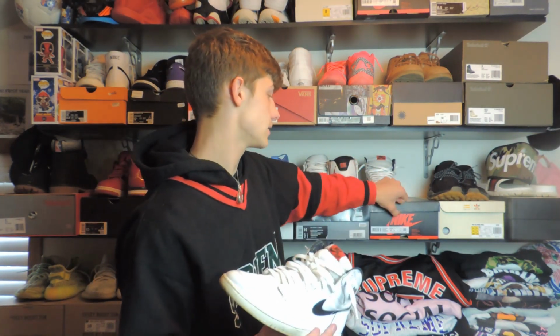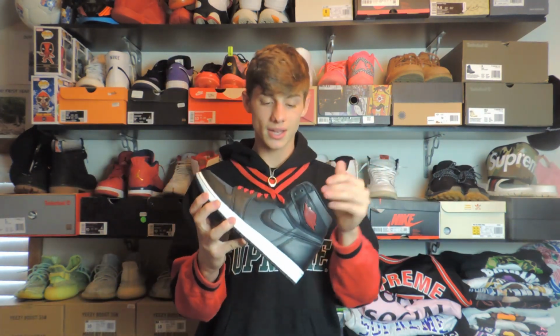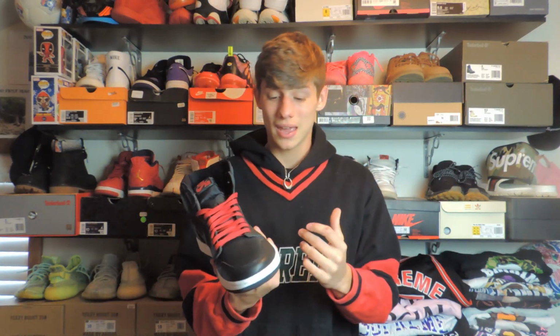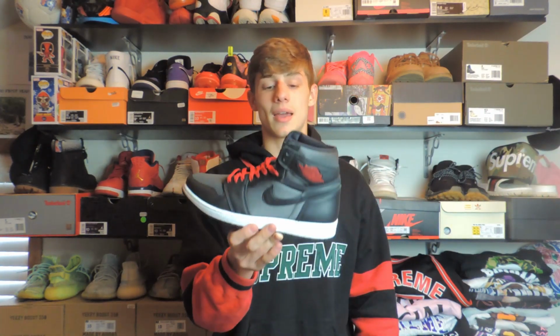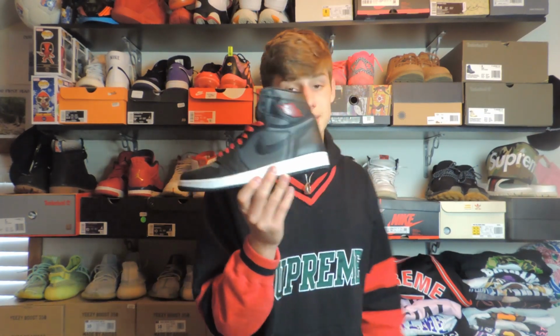This is not the actual box, but I did pick up this Jordan 1 as well. I picked these up because they were sitting around $100, I think. And I picked them up because I can see them rising in value just like any other Jordan 1. These are deadstock, and I believe these are a size 10 and a half. These are a size 10.